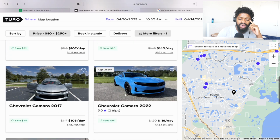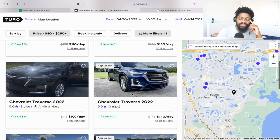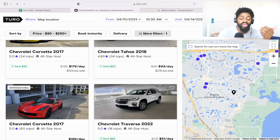So I think right now, this is a nice Camaro. I would probably put this as one of the cars I would try to book. So I'm gonna write that down as the Chevy. And the reason I'm writing this one down to remember is because I see that it has multiple cars, or kind of similar cars, and they are getting booked.